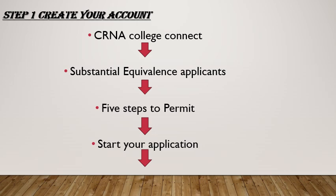When you go to the CRNA website and College Connect, you will see an option on that page that says substantial equivalence applicants. That means internationally educated nurses who are not registered in any Canadian jurisdiction. When you click on it, it will take you to the next page, and at the end of that web page you'll find 5 steps to permit. When you click this, it'll ask you to start your application. So let's start your application.